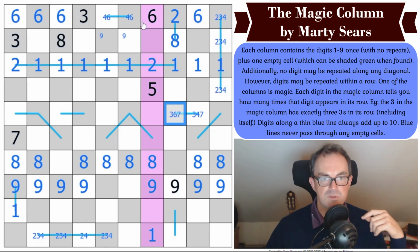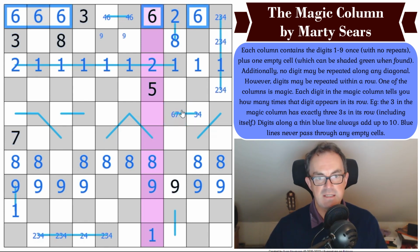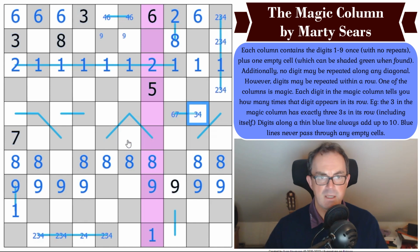7s. I've still got to think about where the 7 is in the magic column. I'm going to think about that next. Let me just have a quick think about whether I can do better with this. 3 sees that cell by the diagonal, so that's not 7. So this is 6 7 3 4 now. Let's try 6 again. No. Okay, don't know how to do that. Apologies.